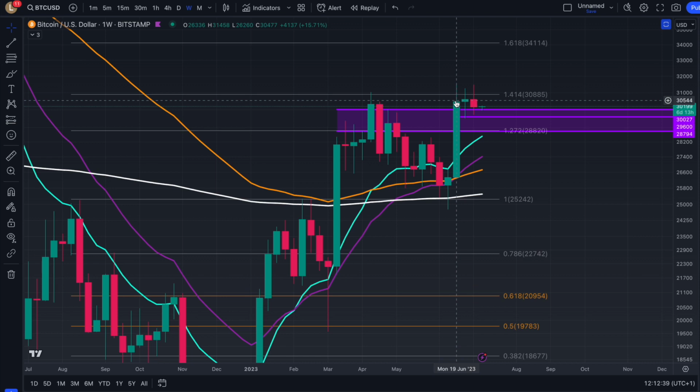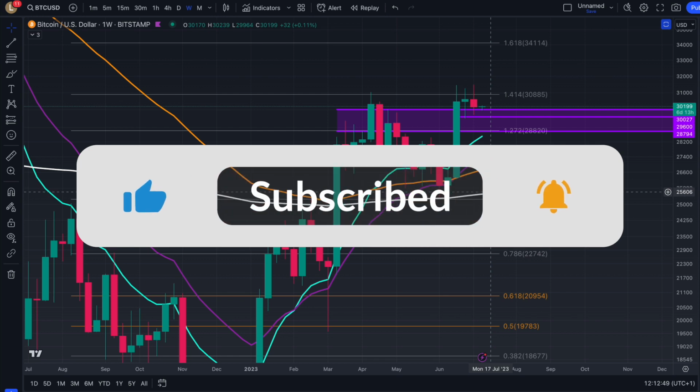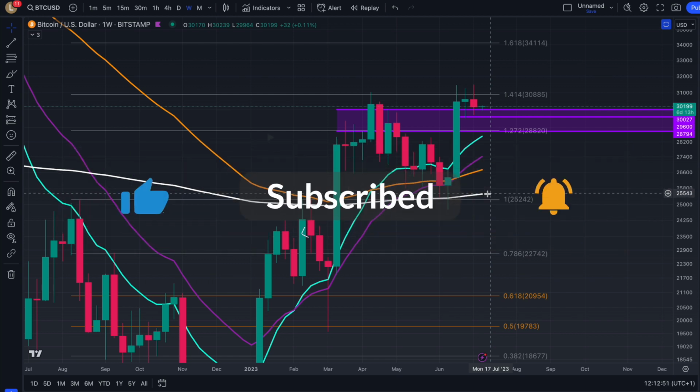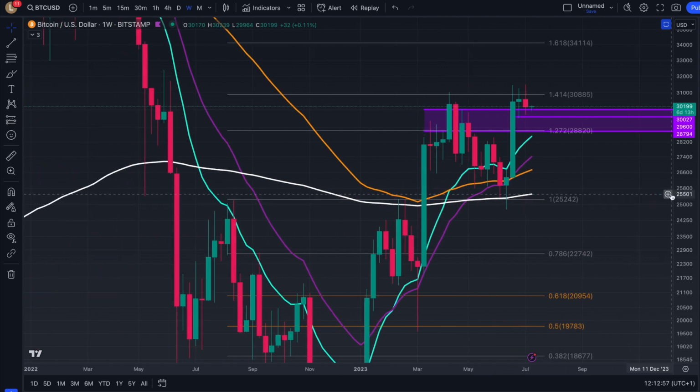I wouldn't worry too much, because even if we do dump, we can see the moving averages here. To see a downtrend, we would now need to lose 25.5K, which is all the way down here at $25,543. So the 200 EMA now needs to be lost. At the moment it hasn't.